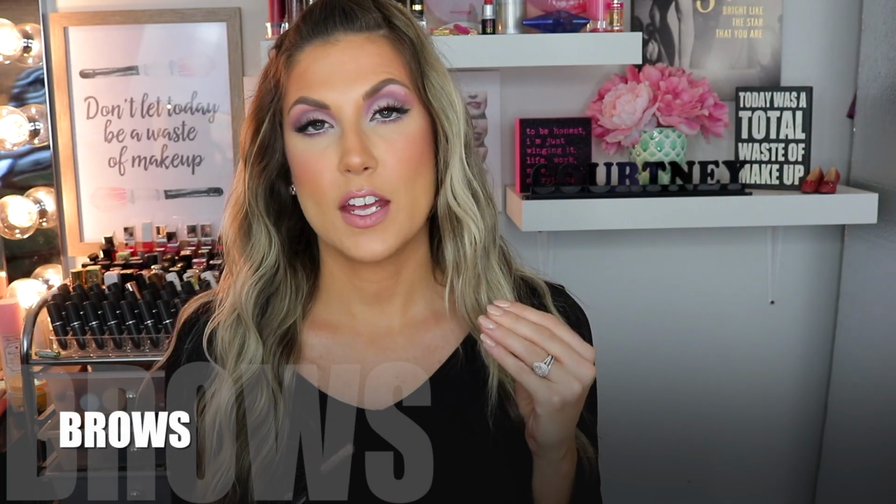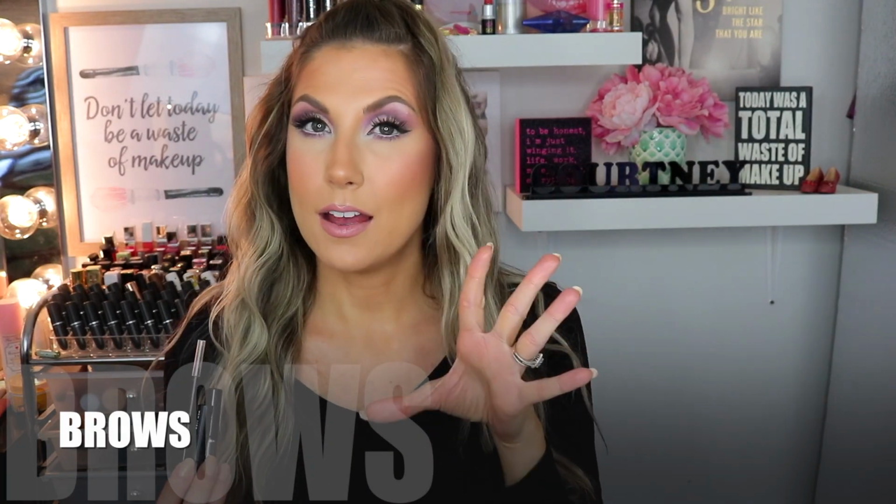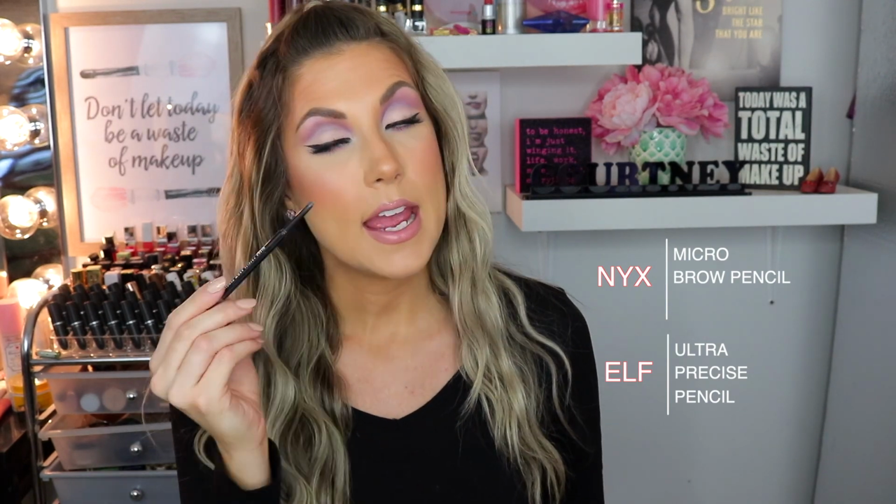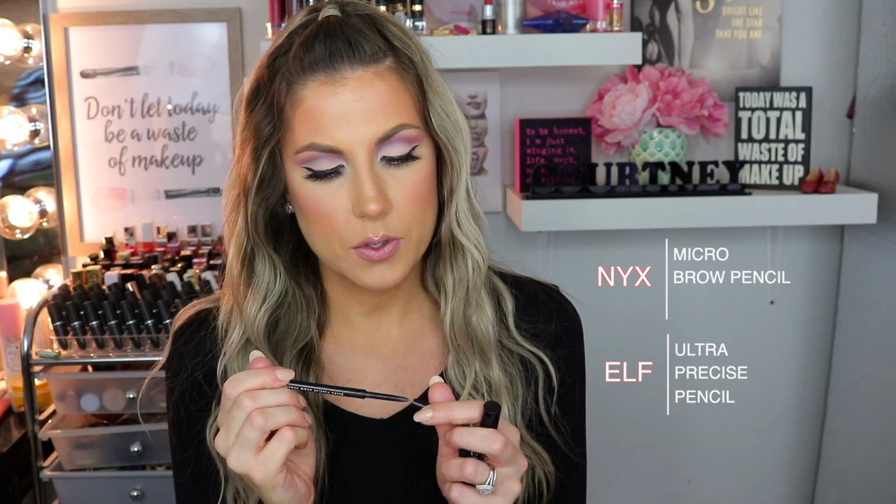Trust me, it's amazing. Now for my eyebrows, I am a Benefit kind of girl when it comes to my eyebrows. I love the Benefit brow products, but when I do reach for drugstore, here's what I use. So I really like the NYX Micro Fine Pencil, which I ran out of, and the e.l.f. Ultra Precise Brow Pencil. Both of them are amazing. They're just straightforward. They're tiny little micro pencils that you can flick in your brow hairs and then brush it through. I love both of those.